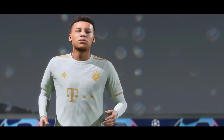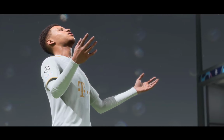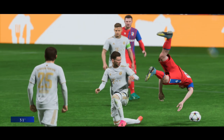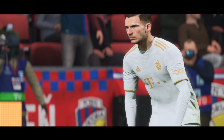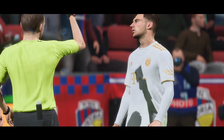That is a really disappointing effort, goodness me. On that occasion, just didn't make the right sort of contact, should be testing the goal. And there to intervene. Well, the referee saw it as a bookable offence. And I think he's got it absolutely right. That was a poor challenge.